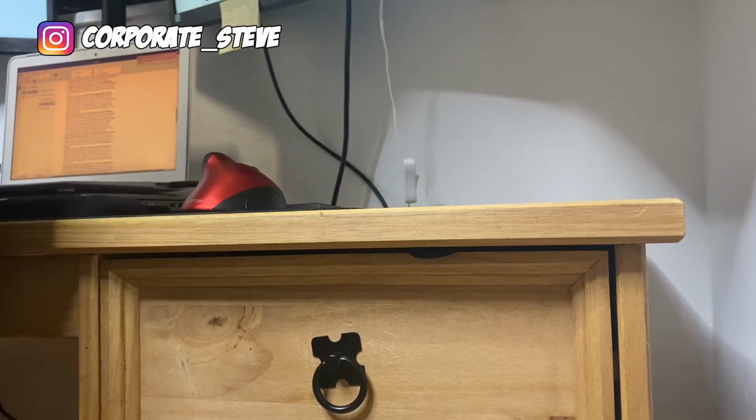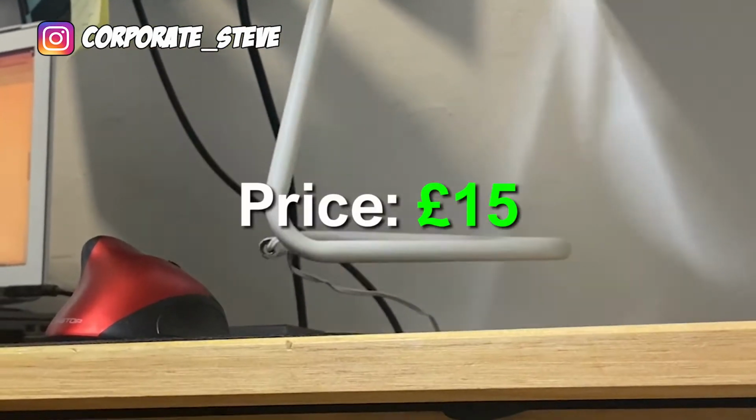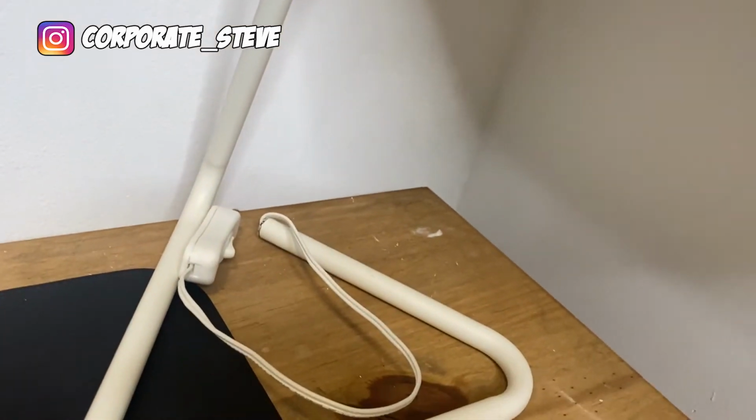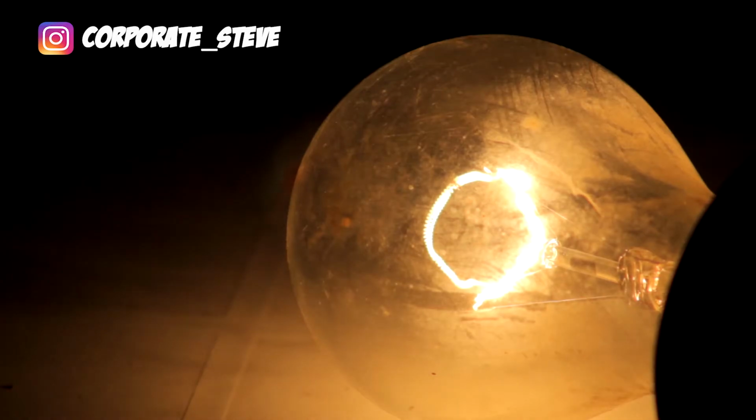Moving on to some desk accessories, we have this clean white lamp from IKEA. I actually don't really use it that much if I'm honest, but I just like how it looks on my desk. The whole idea behind it is to switch off my main light and turn it on an hour before I go to bed to sort of get into a sleep mode.